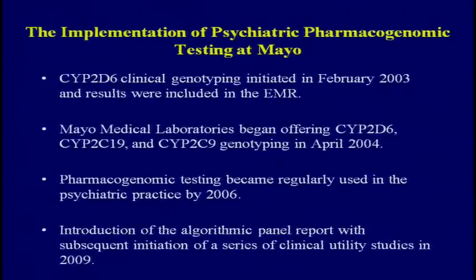And by that time, there was a sense that other cytochrome P450 genes were also important. So 2C19 arrived and 2C9 arrived. And in April 2004, the Mayo Medical Laboratories made these tests available to clinicians everywhere, anywhere who had contracted with Mayo Medical Laboratories to be a reference lab. So that was a very important change.